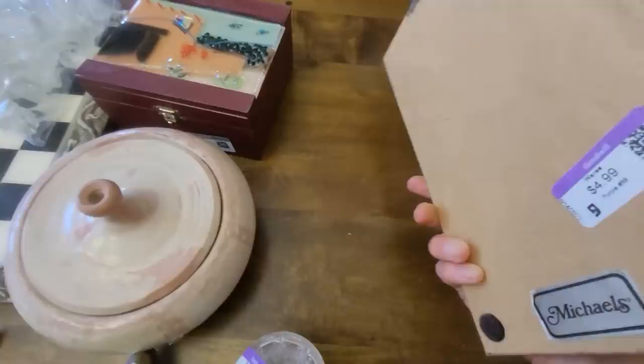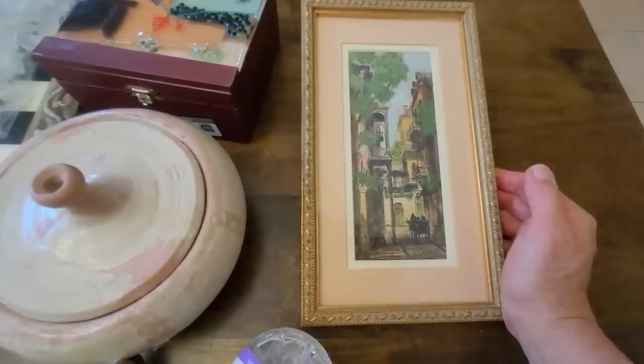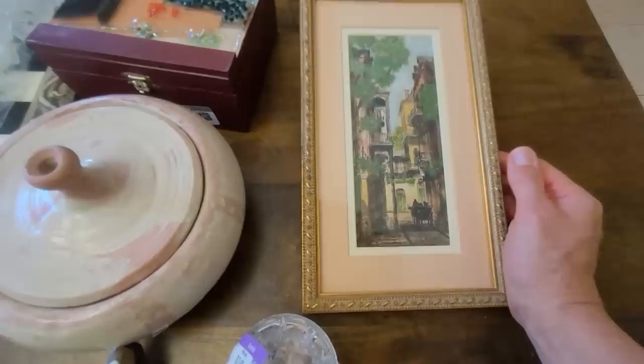I paid $5 for it, and in my research, I have found that his works go up into the hundreds of dollars. So if you're interested in this piece, do drop me an email, thriftingvegas.tiffany@gmail.com. Send me an offer, and this lovely piece by McCaffrey could be yours.